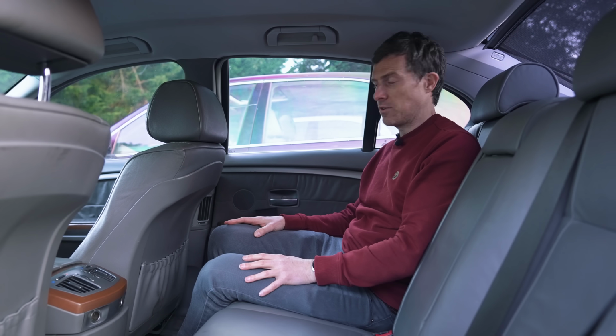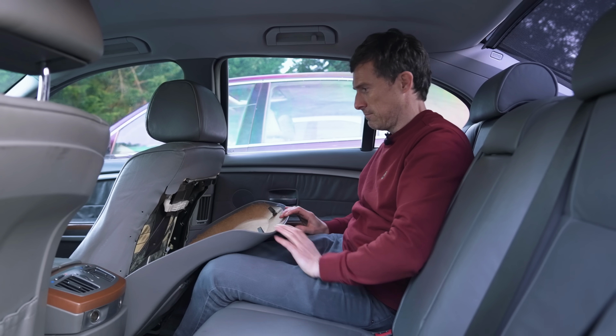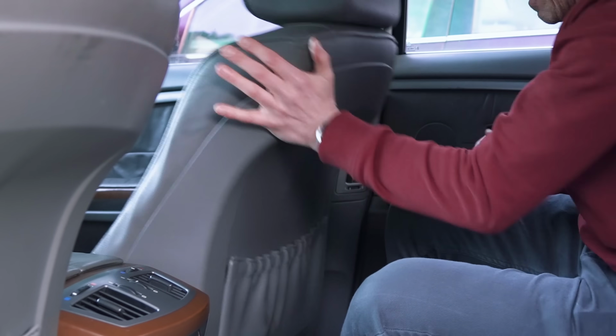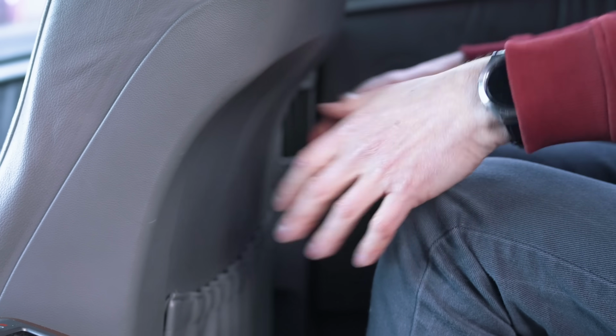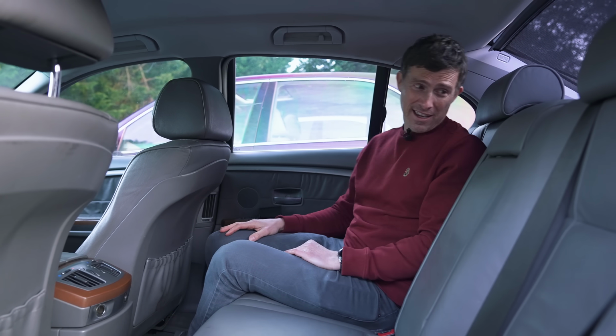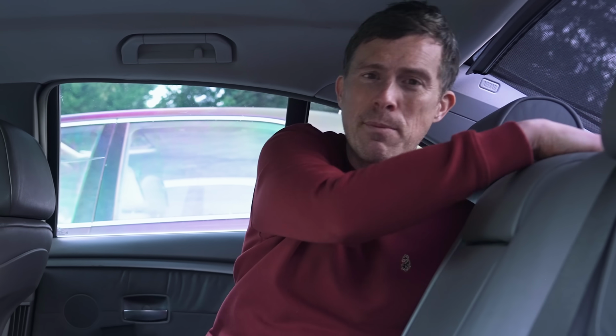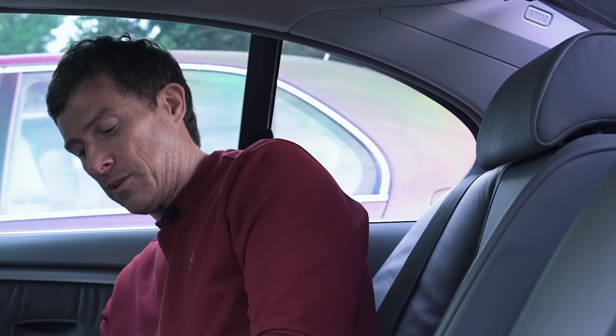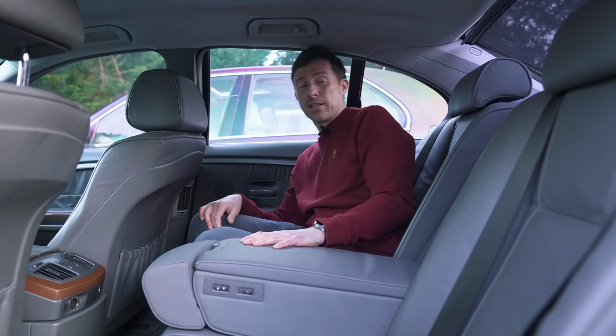Here in the back of the 7 Series, there's more build quality issues. That's definitely broken now. Knee room's all right, headroom's all right. It's very similar in size to the other 2, really. It's not got quite the tech of the Lexus, but a bit more than in that Mercedes. For instance, look, we have adjustable... We did have. It was working a moment ago and it stopped. I was going to say adjustable headrests.